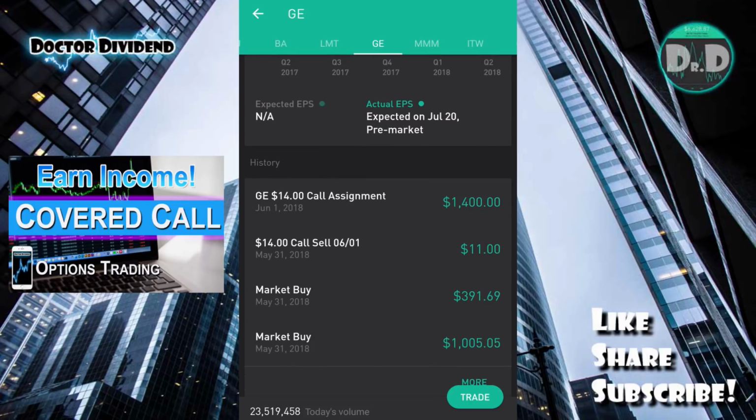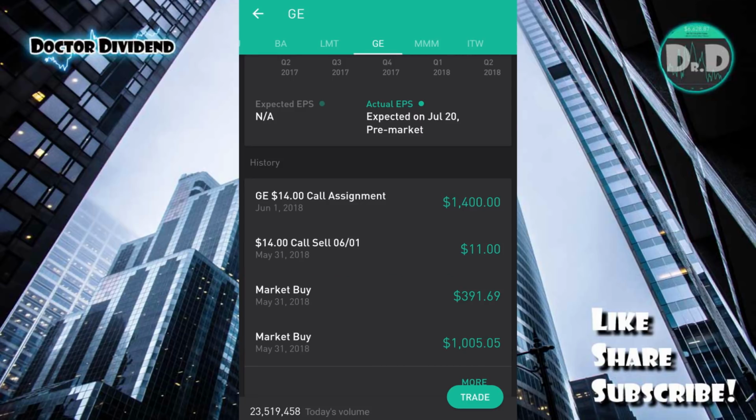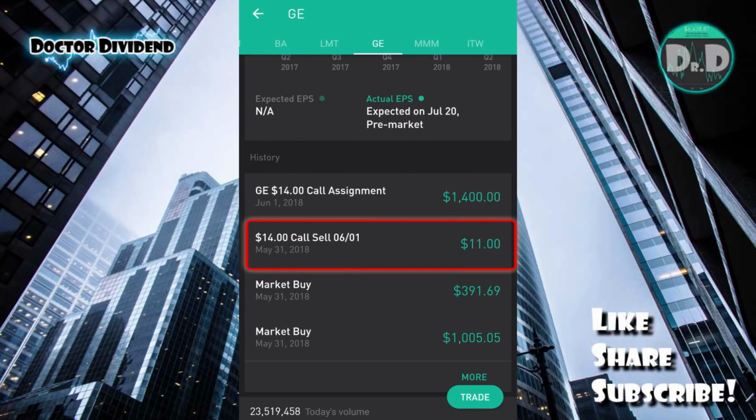You can see the initial market buy on the bottom there, May 31st, two market buys, $1,005.05 and another one for $391.69, a total equity value of $1,396.74. And then you can see here an options contract was made on the 31st as well, a $14 call sell, 6-1. For that particular sell-off, I got an $11 credit to the portfolio. That was the premium for that options contract. Essentially what that meant was that if the stock got up to $14, I would be required to sell off those shares that I bought for $14 on June 1st.